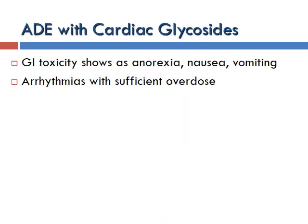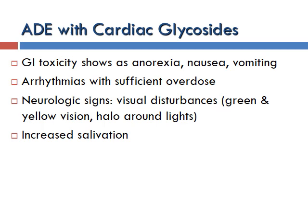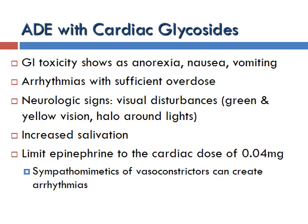What are some of the adverse effects with these cardiac glycosides? Well, we have GI toxicity that will show up as anorexia, nausea, vomiting, arrhythmias if you have a high enough dose, neurological signs, visual disturbances such as green and yellow halos around lights, increased salivation, and you have to use a cardiac dose of epinephrine.